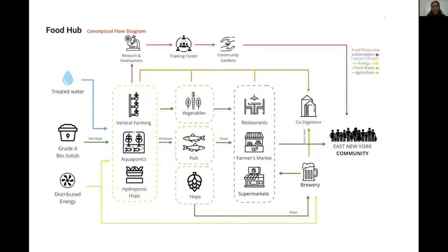So this diagram shows our vision for the food hub. This idea was born while we were thinking of ways to use the nutrients recovered from the co-digestion process while adding something that would benefit the community. The treated effluent generated at the plant is of high enough quality for food production. However, there are tertiary treatment methods using plants and hydroponic systems that could eventually produce an effluent for reuse in agriculture as well. And then the grade A biosolids generated also from the food waste process can be used as a fertilizer for the crops.